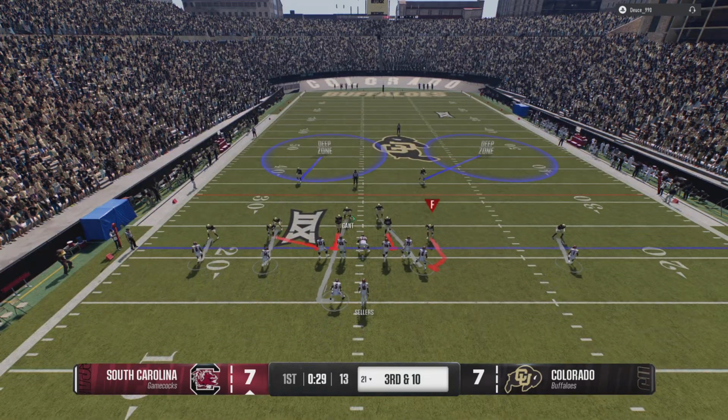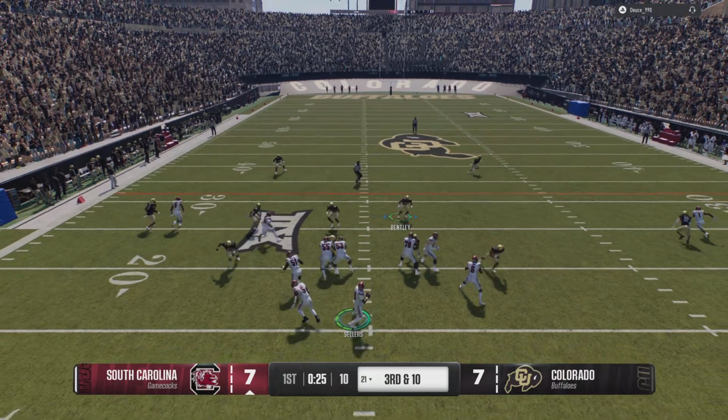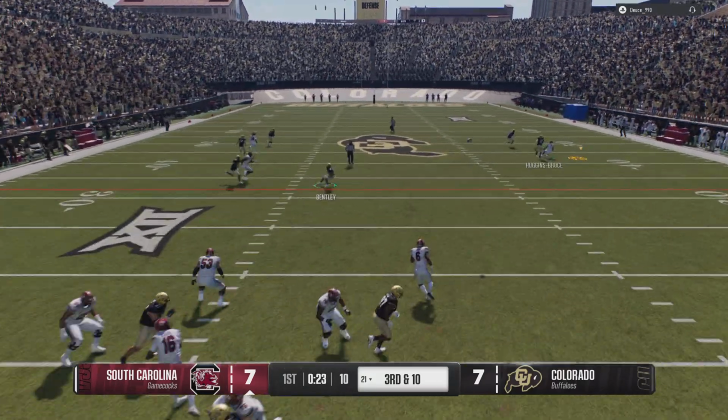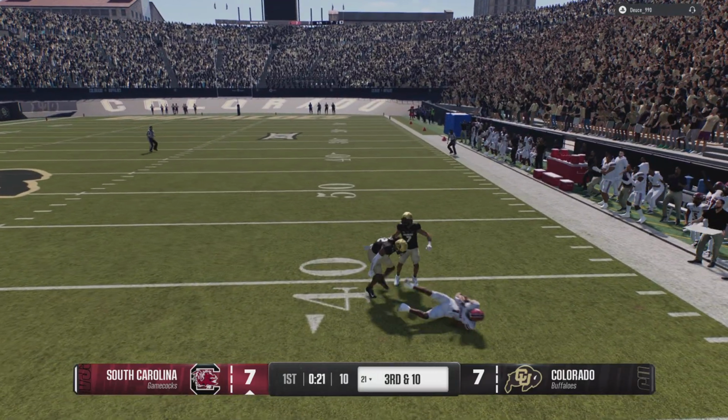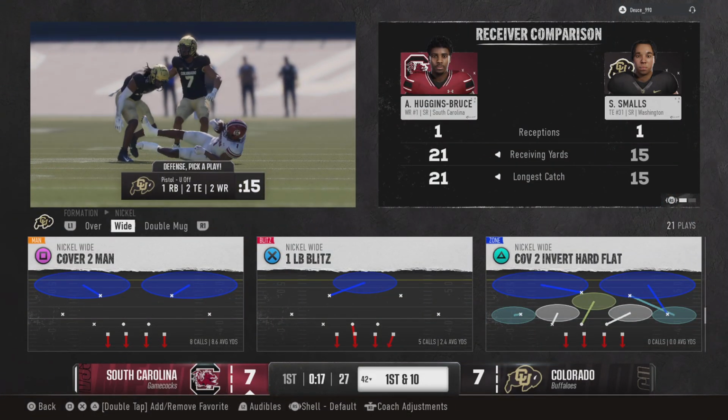Now facing a third and long. Back to throw, it's Sellers. Fires to the wideout. Connection to the right. Gets it to the 42-yard line, and that's a first down.